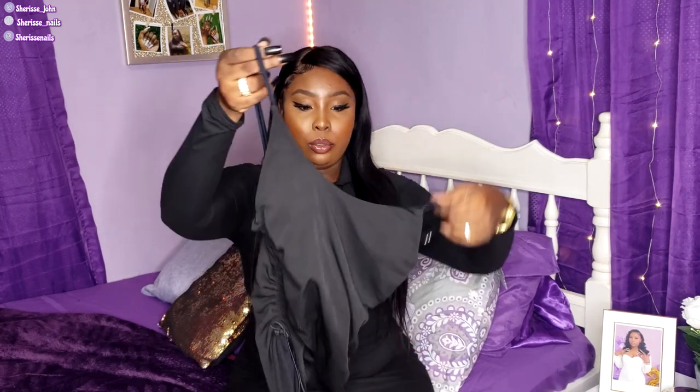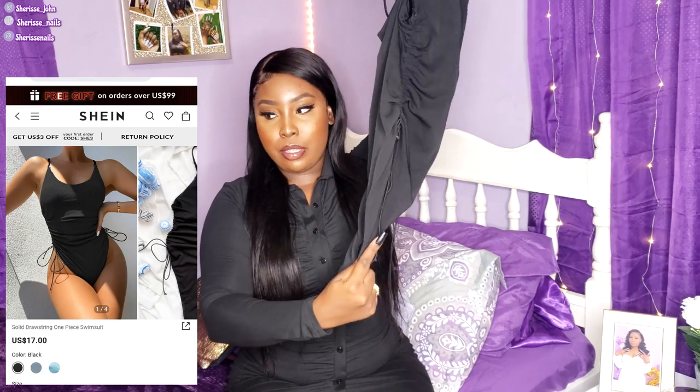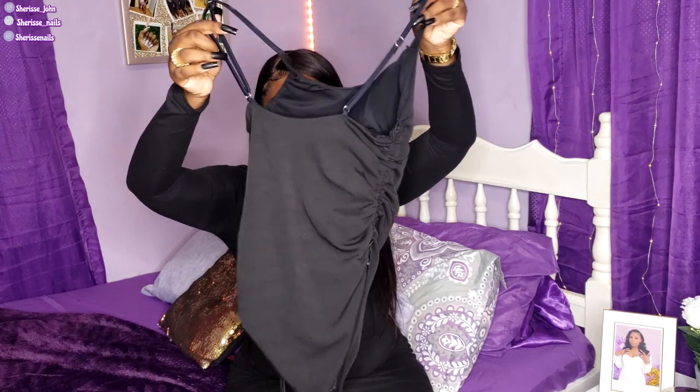This is my sister's bathing suit from Shein. So it has ruchings on the side here, and then it has the little string at the bottom there, and it has it on the other side. And as you can see, the ruchings in the front a little bit, and then the back is a regular bathing suit. So these bathing suits are really cute, and I've been seeing people talking about bathing suits from Shein, so I was really interested in getting one. I'm so glad we did, because I really do love the bathing suits we got.